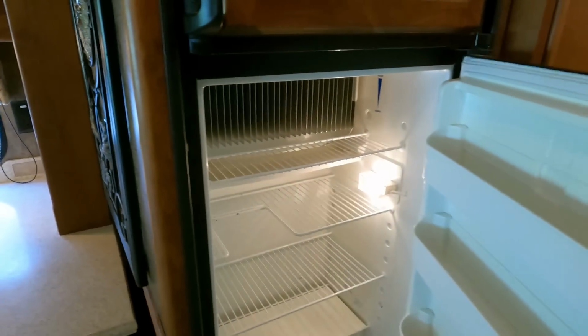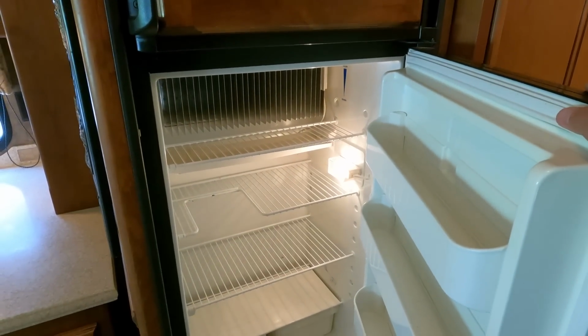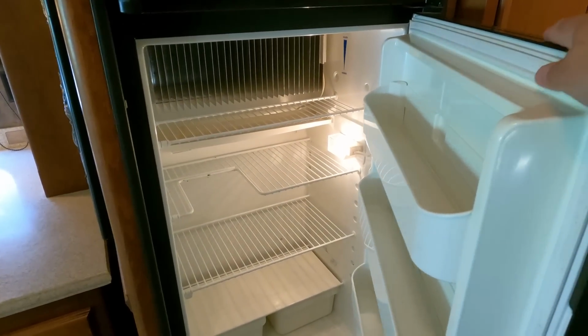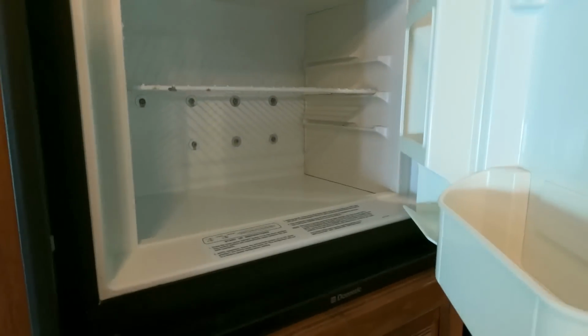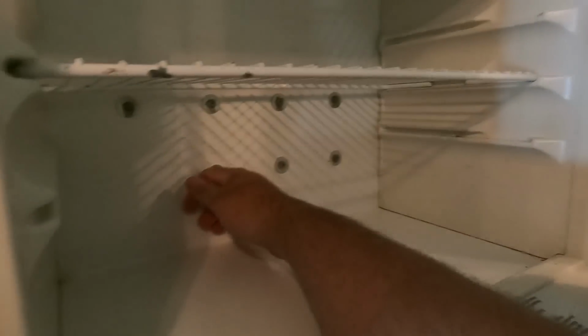Refrigerator is an 8 cubic foot RV refrigerator freezer. This is not the all electric. This is RV, so it runs off propane or electric. Of course, this is Dometic too. And it is getting cold back here, so a little decoration right there somebody's left in it.